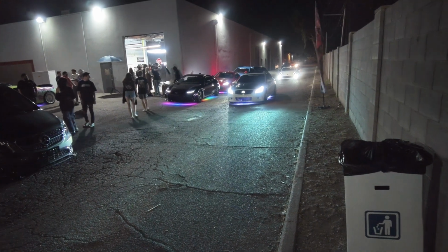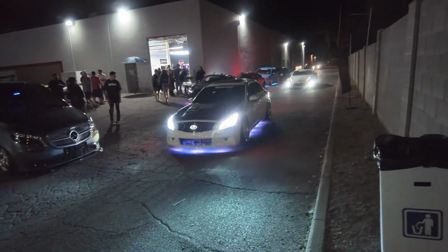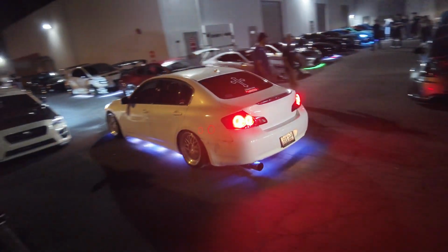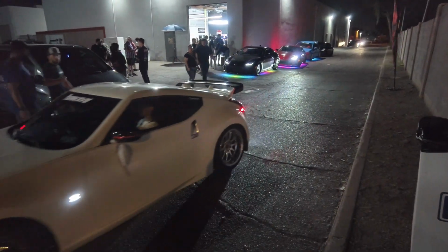Got a G and a Z leaving. My family right here. But see how clean the underglow looks of Low Glow? It's clean. And then a Z. Clean.